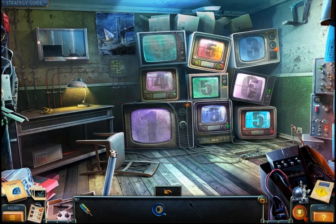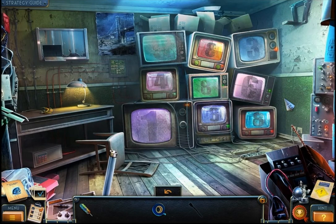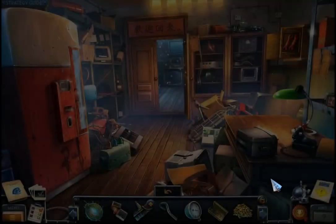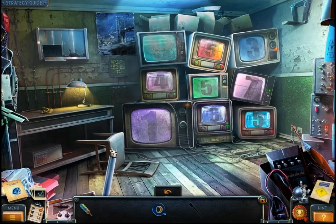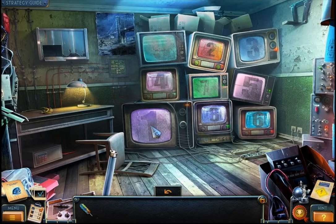Where am I going to get a piece of wire from? Oops. Piece of wire. Is that a piece of wire? Can I take that? Can I take a piece of wire? I wonder if that'll do. Yes! Splendid! Lovely.